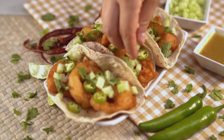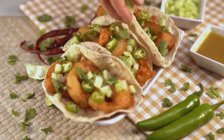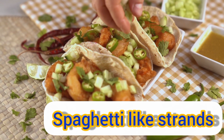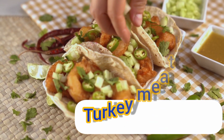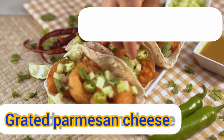Once the meatballs and spaghetti squash are fully cooked, remove them from the oven and let them cool for a minute. Using a fork, scrape the spaghetti squash flesh into spaghetti-like strands and divide them into meal prep containers. Top the spaghetti squash with turkey meatballs and crushed tomatoes. Garnish with additional grated Parmesan cheese and chopped parsley.